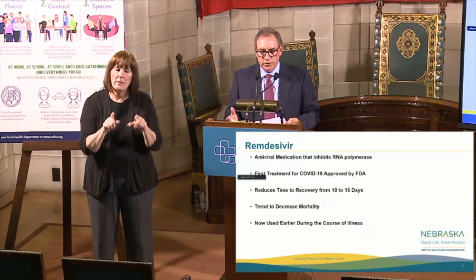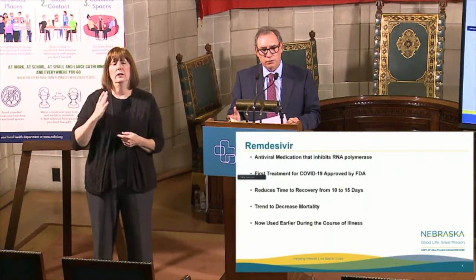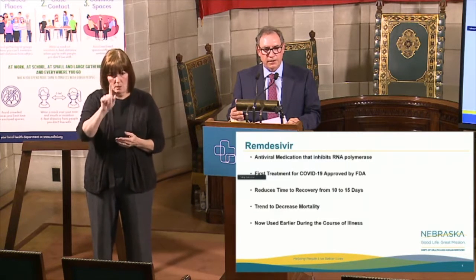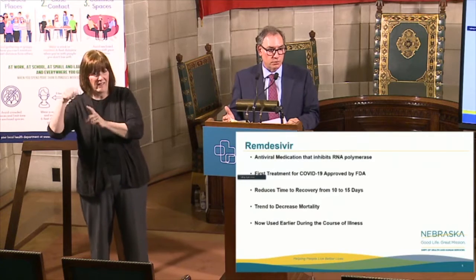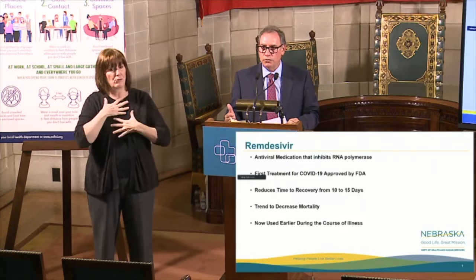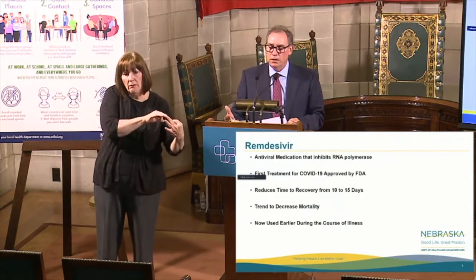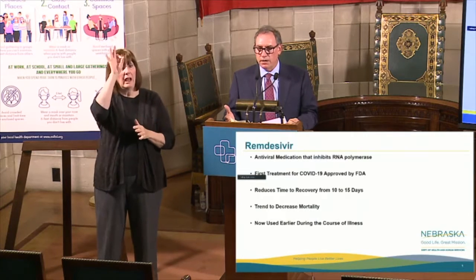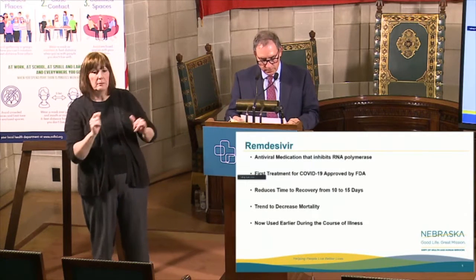We've also learned since February or March of this year that we used to use remdesivir only in the later stages of the course of the illness, like when patients were already really gravely ill and on a ventilator, but now it's used very early in the course of the illness, even as soon as a patient is found to need oxygen therapy, they'll start remdesivir treatment.